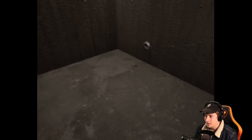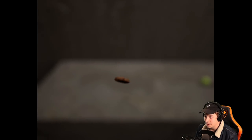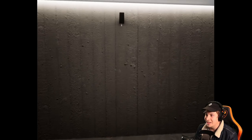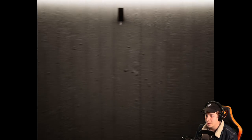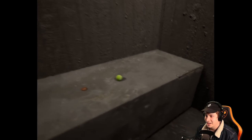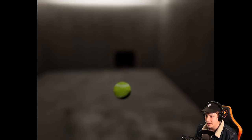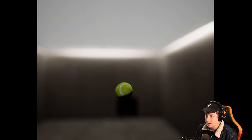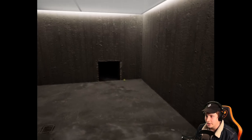Cookie! Yay! Oh. Thank you for the cookie. Much appreciated. Let's put you right there. Cookie! Oh no, I can crouch. That means I gotta go in there. So, what happens if I throw the ball? Okay, I'm not good at throwing things in this, apparently. How? It told me how to throw earlier. Oh, there it goes.